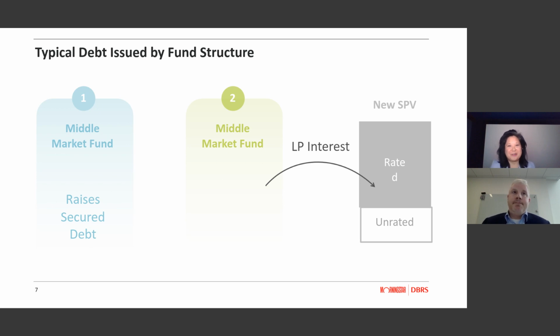Jerry, we've covered quite a bit of ground. This brings us to our last discussion point. Let's finish with items DBRS Morningstar has identified that are important for investors to know.